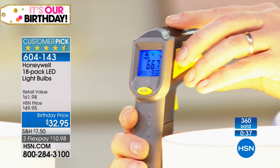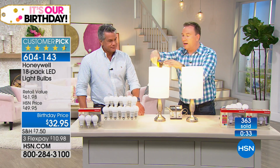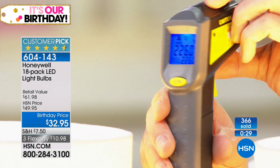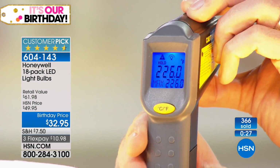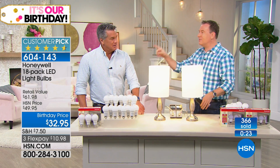I just took the temperature of the LED. So 66 degrees. Let me take the temperature of your incandescent. It's crazy. There, I got it right there. Oops, sorry about that. 226 degrees. That's one light bulb. Times that by 5 light bulbs in a room, 1,000 degrees.